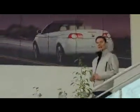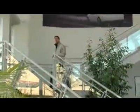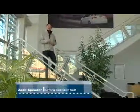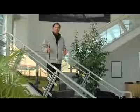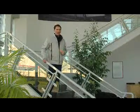We're at Volkswagen head office getting a very first chance to drive 2009 models. But not just any 2009 models. These vehicles have the very latest clean-burning diesel engines. The 2009 Volkswagen Jetta TDI and the 2009 Volkswagen Touareg TDI.